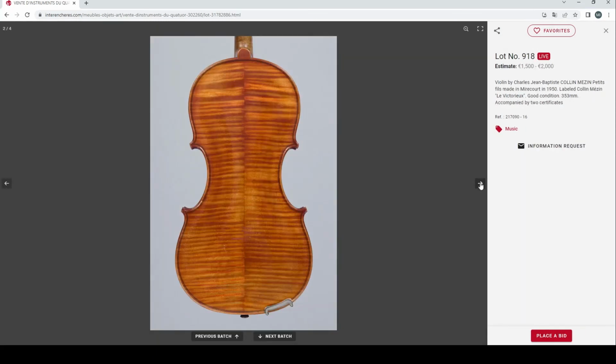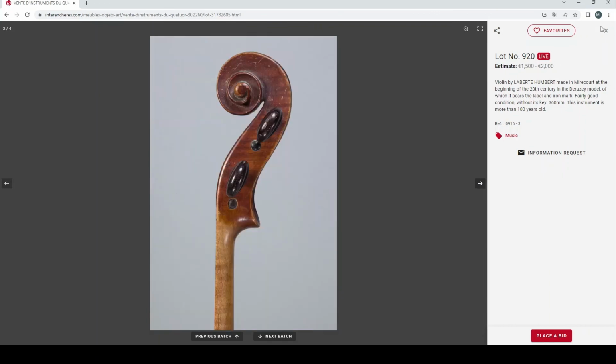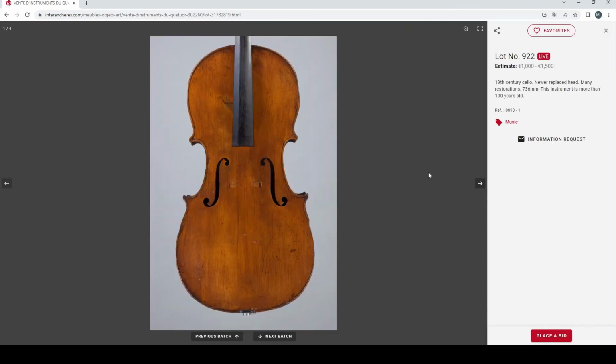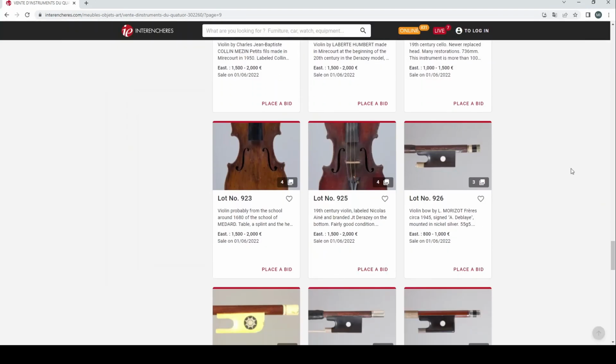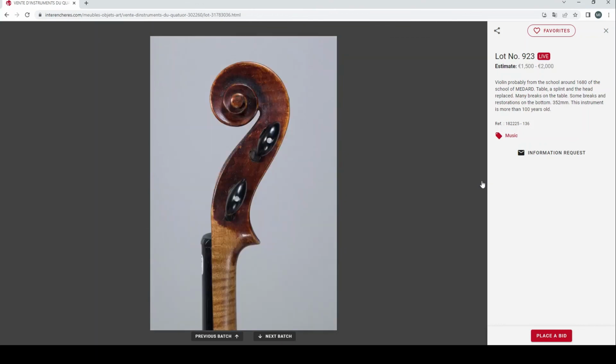And a violin by Charles Jean-Baptiste Colin Mazar. Violin by Lebert Humbert. 19th century cello, a newer replaced head, apparently. A violin, probably the school of Medar, around 1680. So fairly early, the earliest violin in this auction so far.